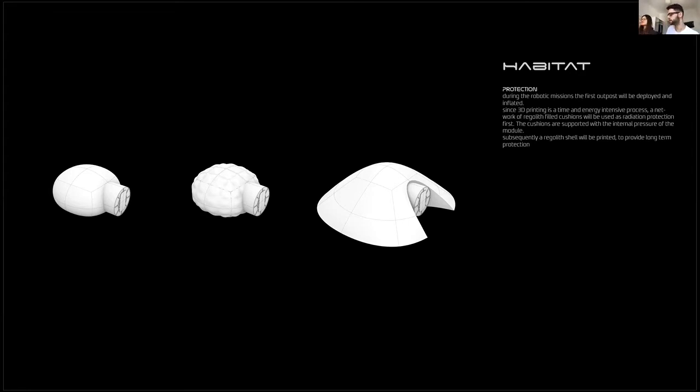But as an intermediate step, because it takes a lot of time to print the structure, you would work with a network of bags, which would just be filled with regolith. This would be a very simple process. You just take the regolith and put it in a bag, and put this bag in a smart way over the inflated shell.